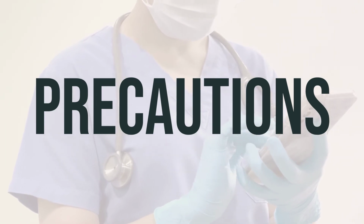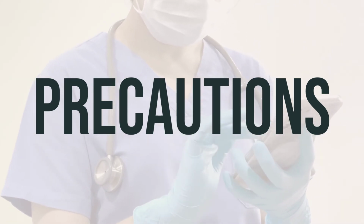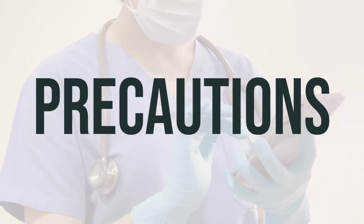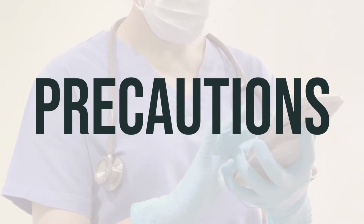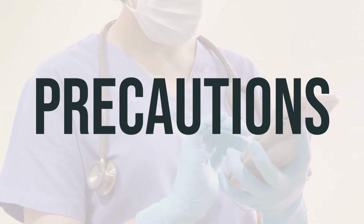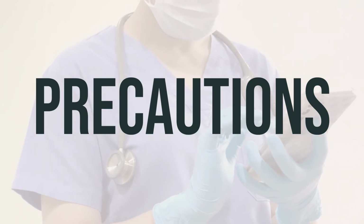Before taking Pacerone, it's important to let your doctor or pharmacist know if you have any allergies, especially to iodine. It's also crucial to inform them about your medical history, particularly if you have liver disease, lung disease, or thyroid problems. This medication can make you feel dizzy, and using alcohol or marijuana can increase this dizziness. It's important to avoid driving or using machinery until you know how Pacerone affects you. Limiting alcoholic beverages is also recommended. If you are using marijuana, make sure to talk to your doctor about it.